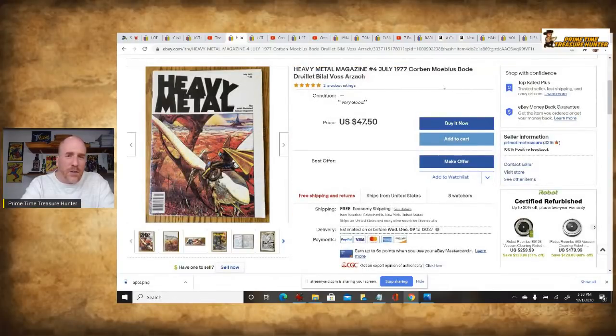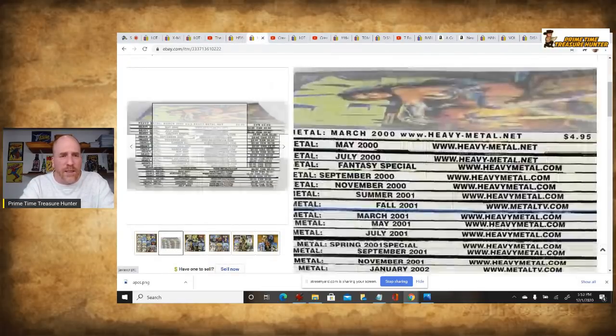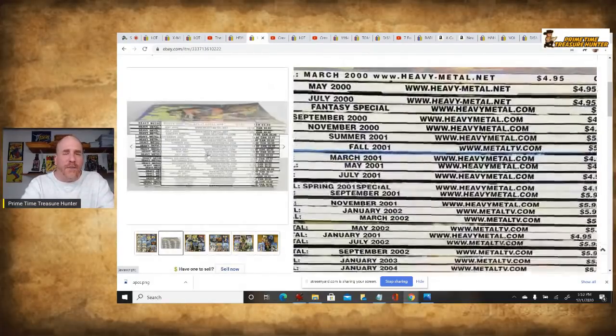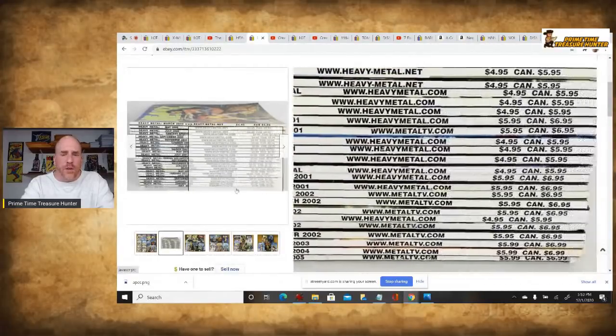Another tip on listing Heavy Metal magazines: please make sure you put some of the artist and writer's names in here. There are a lot of artists who went by pseudonyms. For example, Mobius here, who is Jean Giraud, very, very famous. You want to put names like that in there because people will literally search for these artists. So we'll see what happens with this one, but I suspect it to sell for somewhere in that $40 range at some point.